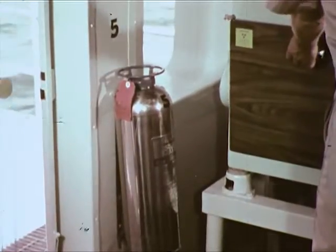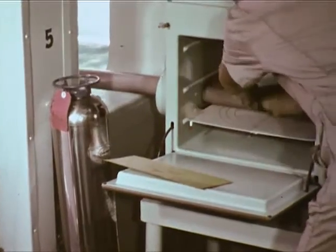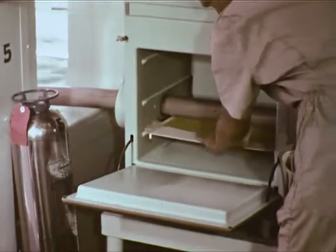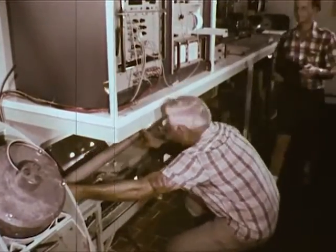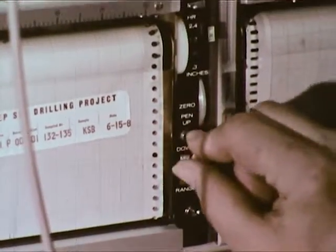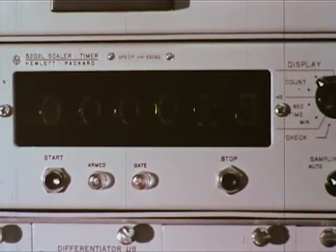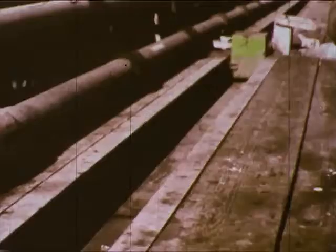First, the cores are X-rayed to inspect properties that might be missed by the eye alone. Burrows of old organisms, now filled with minerals and casting a shadow. The natural radiation of the core can be measured within this lead shell. The amount of radiation present will indicate more about the mineral content of the sediment. How much potassium, how much calcium carbonate.